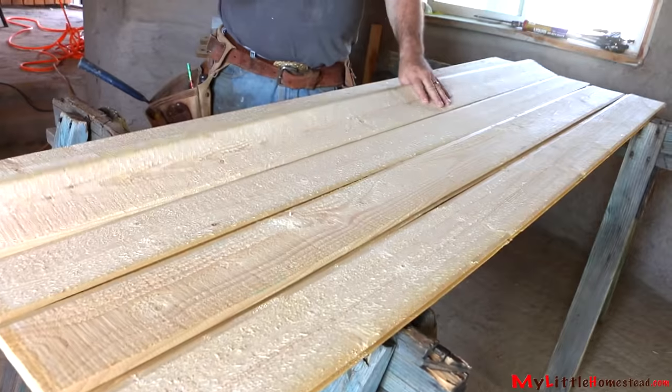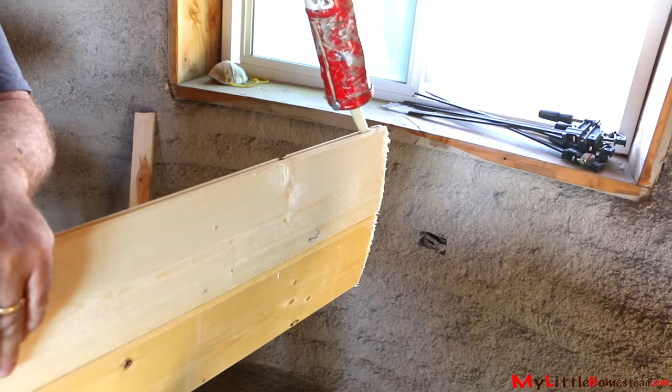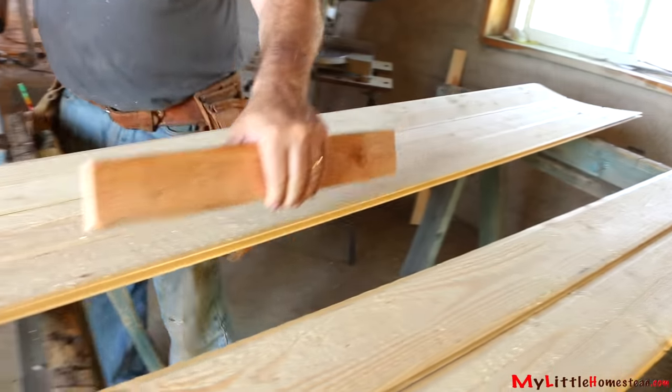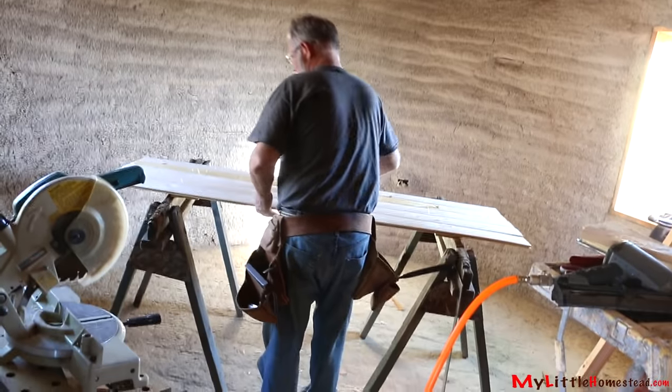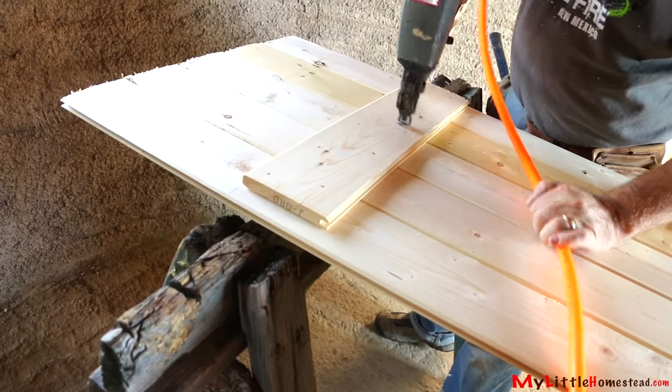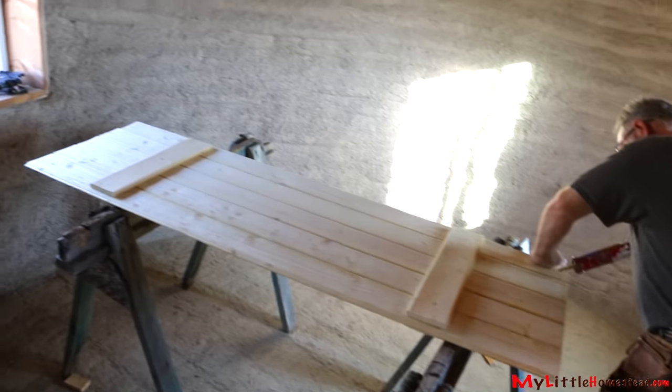Okay, these are my boards for the door that's going to go to the closet. 3/4 inch by 6 inch tongue and groove. One side is surfaced with a rough surface, the other side smooth. We're going to have the rough surface out since all the wood around it is the same. Put the cross braces on in a similar fashion. We're going to design it the same way as we designed the front door and the upstairs door.